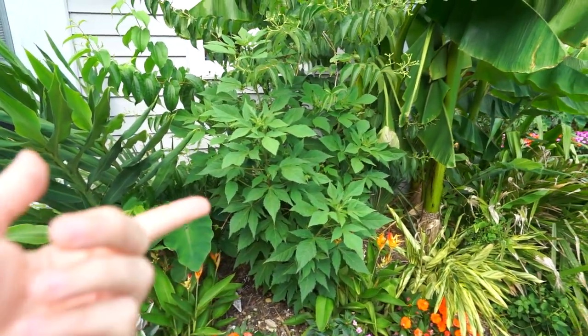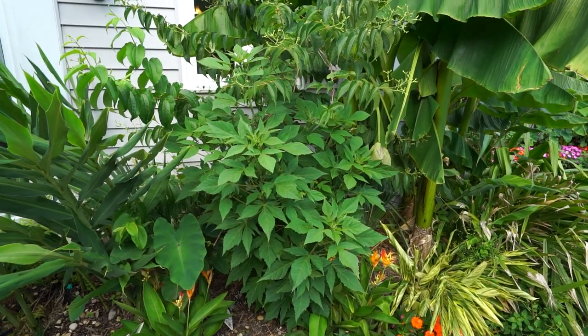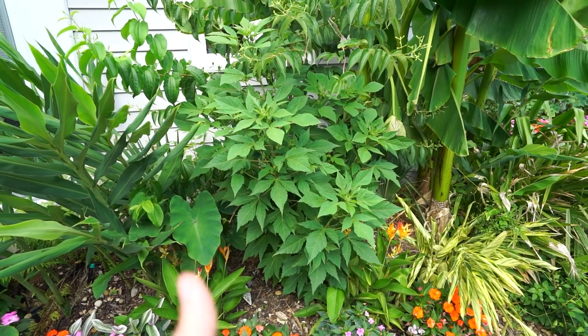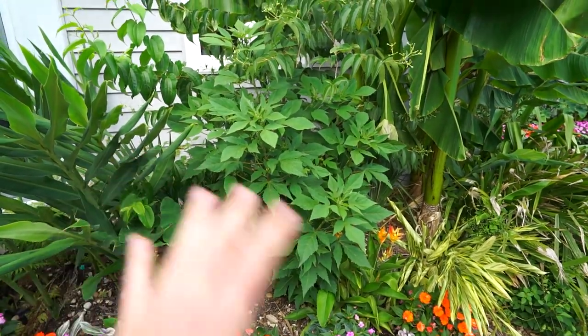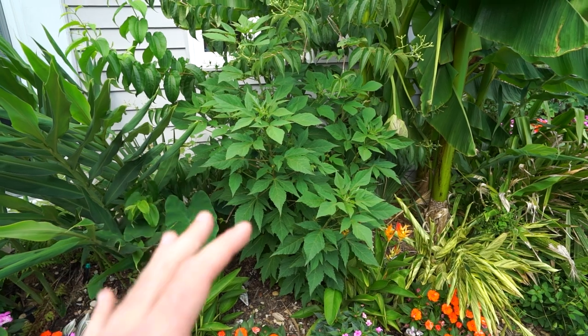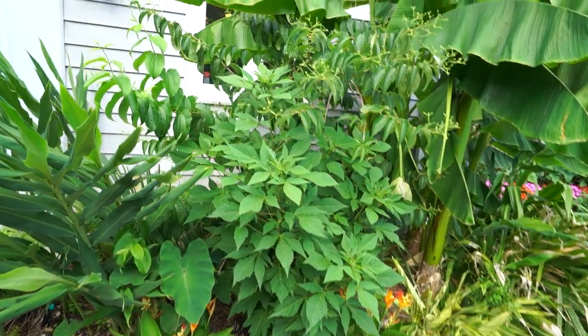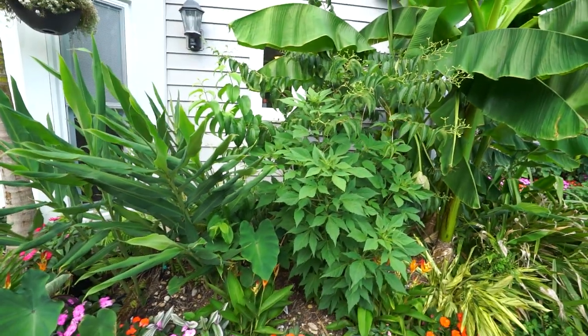I planted last year, and you know how those hibiscus are, the moscheutos, the ones that die down to the ground. The first year you plant them, they don't really grow unless you plant them very, very early in the season. Even still, they usually just kind of maintain their size that year. So you always have to wait a year or two for them to really put on some size. This one's definitely doing that. It's getting some good size on it.